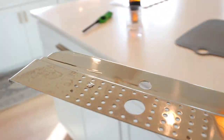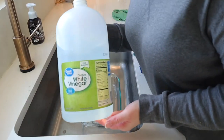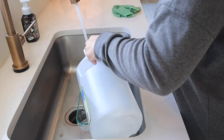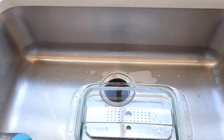I have tried to clean it so many times, but today I really gave it a good soak in warm water and vinegar, and I actually let it sit there for about an hour and a half, and it did get pretty clean. So try this trick if you have some stubborn spots that won't come off very well.